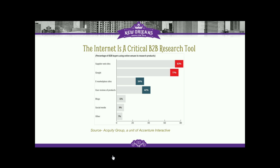So first of all, the internet is already being used in business-to-business transactions as a research tool, right? Over 80% of business-to-business buyers use the internet already before they make a purchase. So for people who are selling B2B goods and services, boy, you better have your product catalog online. You better have all your information about that product available so somebody can make an informed decision. Even if you're not going to allow the purchase, at least allow that person to be able to research online. And B2B buyers are also using Google as a starting point, right? And collecting a lot of information before they even call up a salesperson.